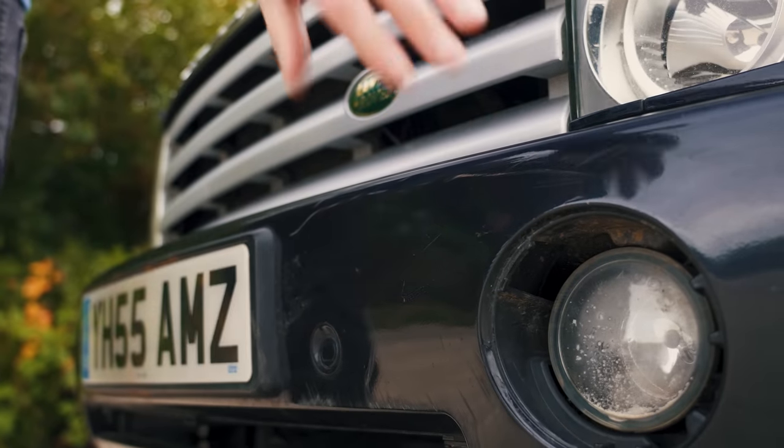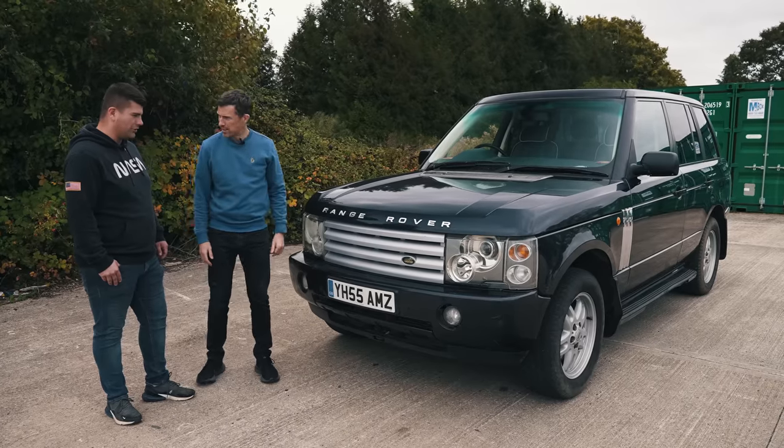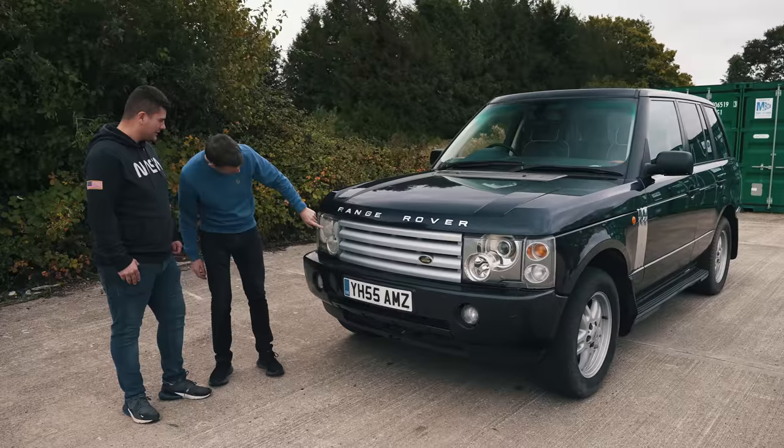Bumper, a little bit scuffed, and there's bits missing here, isn't there? Yeah. Okay, you wouldn't bother replacing that, would you? Not really, and not at this value, no. I noticed that there's some fogging in the headlights. Will that affect the rest of the headlight? It looks a bit foggy in there. Possibly, eventually, it might affect the xenons, yeah.